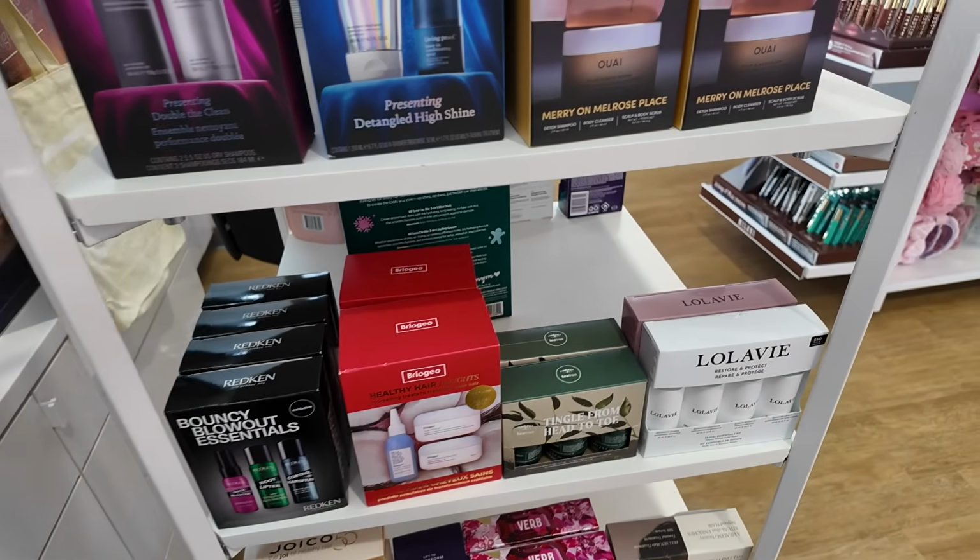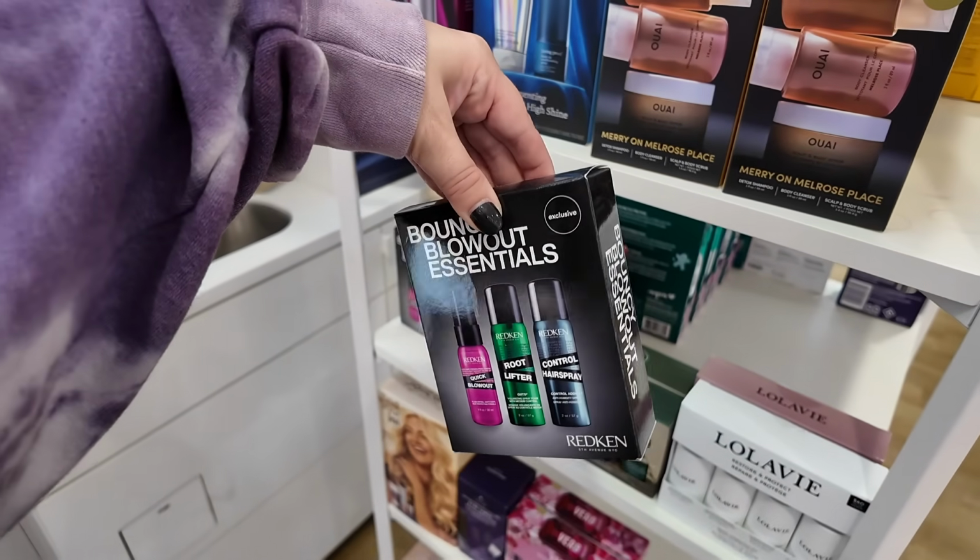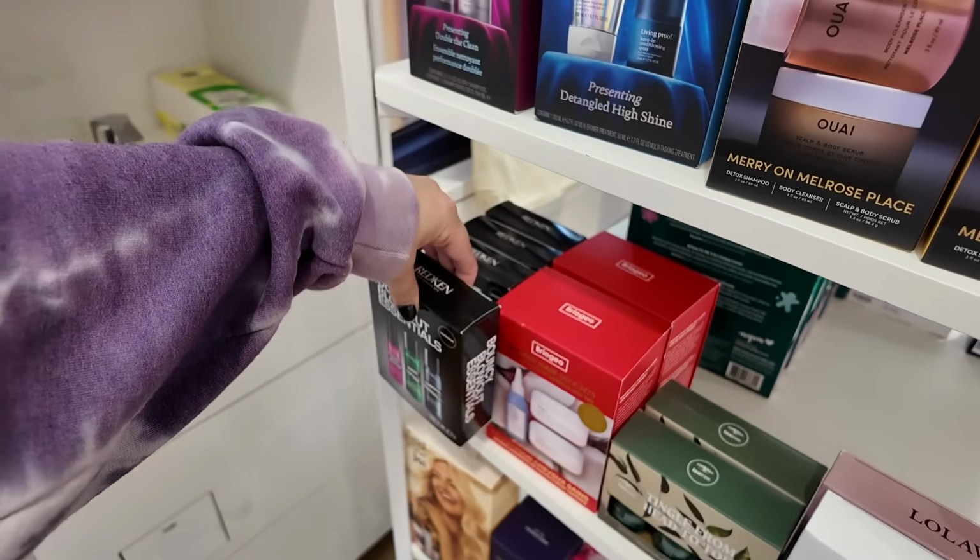Here's a little Redken set. I love their hair products. Their hairsprays are so good. But yeah, they're just starting to get some stuff in, so I just wanted to share what they have.